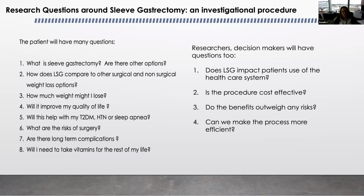When it came to some of the questions around sleeve gastrectomy, these were just some of the questions that came to light, and in certainly no way comprehensive. In fact, we've answered many of these and others. But when you look at it from a clinical perspective or a patient perspective, thinking about a patient coming in to talk to a bariatric surgeon, you might be asking questions like, what is sleeve gastrectomy? Are there other options in terms of weight loss? If you've been referred by a general practitioner for your severe obesity, these are the different types of things you might be asking a clinician.